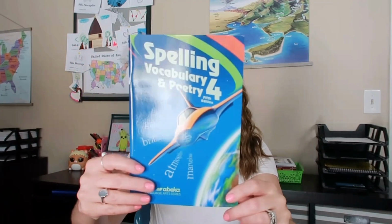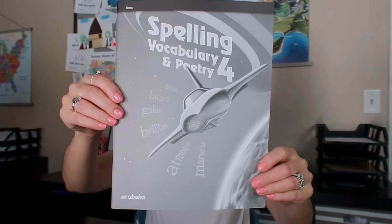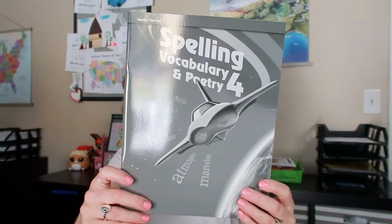So the next thing is the spelling, vocabulary, and poetry. This comes with all the little workbook pages. It comes with all of the spelling words, vocabulary words, and at the back of this little booklet here has the poetry. Another thing that comes with that is the tests that go along with the spelling and vocabulary. And then we have the teacher key.